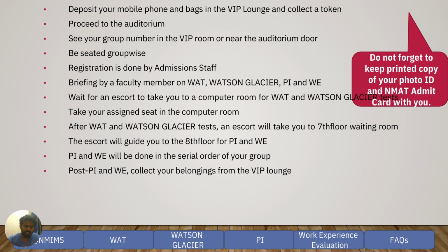After VAT and the Watson Glaser test, an escort will take you to the seventh floor waiting room. The escort will guide you to the eighth floor for PI and WE. Next, PI and WE will be done in the serial order of your group. Post this personal interview and WorkX, collect your belongings from the VIP lounge. So these are all the steps that are going to happen on the day when you go to Mumbai for your interview process.